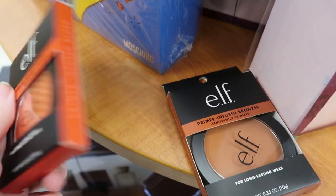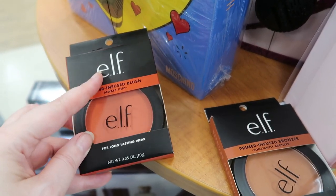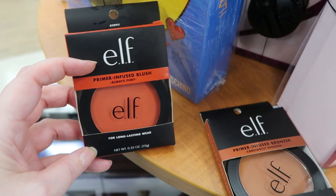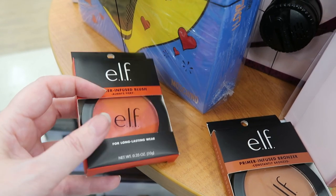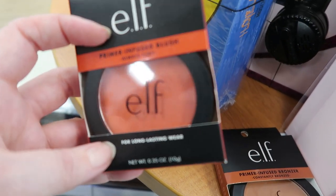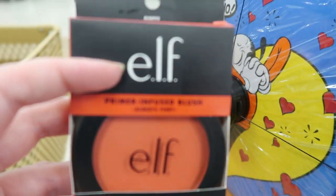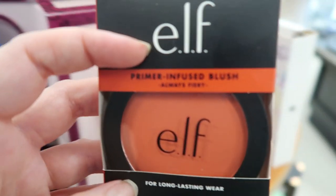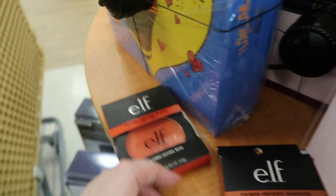And here are two e.l.f. products. I was just looking at these on the Ulta website last night. The Primer Infused Blush. I think e.l.f. has four shades of these. So not that many. It's four or six. I forget. But this is always Fiery, which is a deep shade. It's a reddish orange. It's coming across a little bit lighter with the lights in here. But it is pretty deep, like a terracotta.